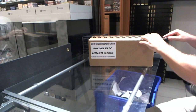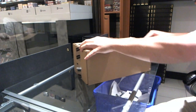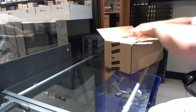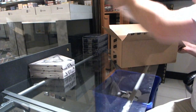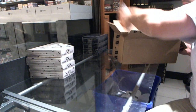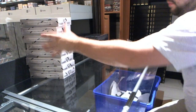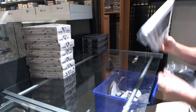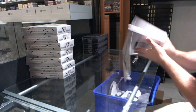Here we go, the other 8-box case of titanium. Group break number 1402. All right, box number one.